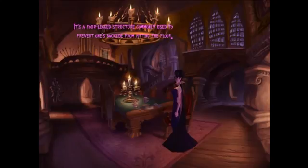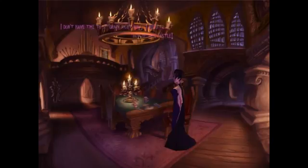It's a four-legged structure commonly used to prevent one's backside from hitting the floor. I don't have time to sit down right now. I need to get out of this castle.